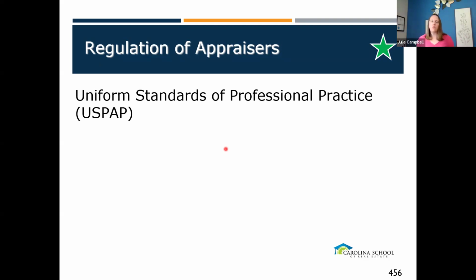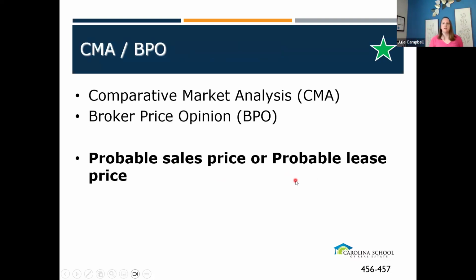So before we get deeper into this idea of value and the appraiser, take your appraiser's hat off for just a second and let's see through the eyes of the broker. The broker does help the consumer arrive at a number. But remember, I'm not allowed to use the word value. I'm not allowed to conduct an appraisal because I'm not licensed. So what do I do as a broker? I can offer a CMA or a BPO.